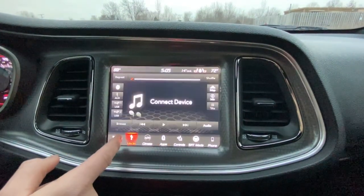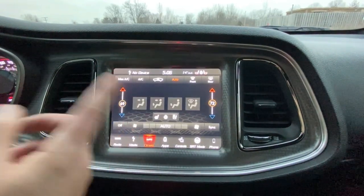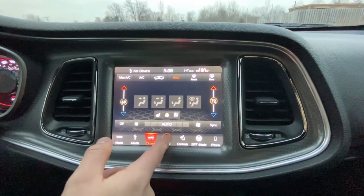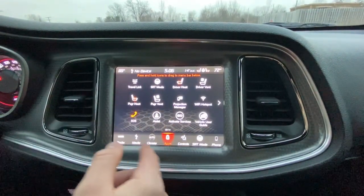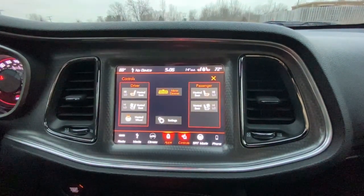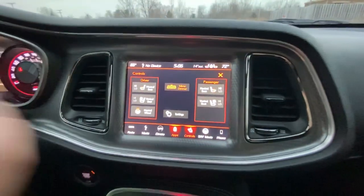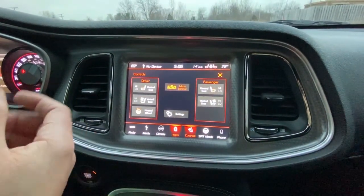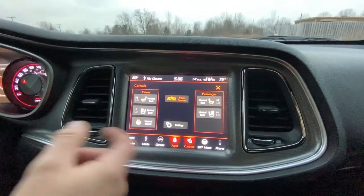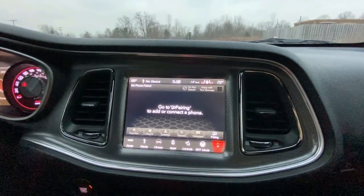And then you come down here, you've got your media settings, your Bluetooth, aux, USB, climate. You have dual climate, just like any of the other Dodges do. You have your multiple apps, and you can adjust all this however you want. Your controls, heated seat, heated steering wheel. Of course, it is 14 degrees outside, so those are a must right now. Heated passenger, cooled passenger. Now, those are all options. Not every Hellcat Redeye is going to have that, but it depends on however you order yours. And then you have your phone settings, and this also does have Apple CarPlay, which is very nice.